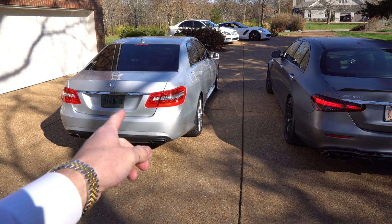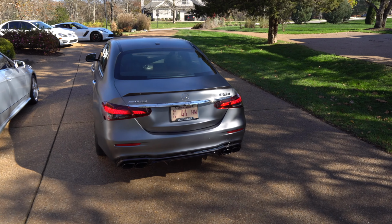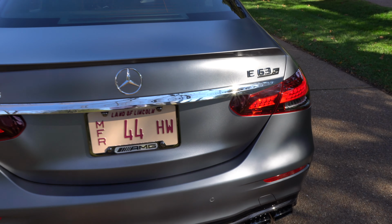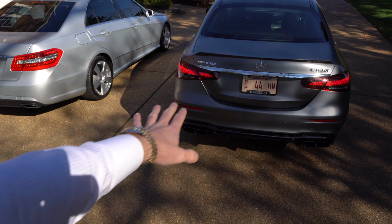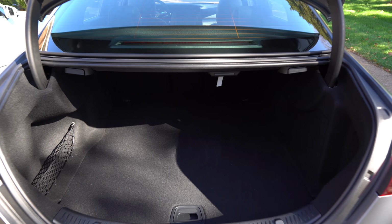We did debadge this ourselves. That is a factory option that you can get done. We just took it off ourselves. And of course, we've got the E63 S indication. And you will know this is a 2021 because, again, the tail lights do extend out onto the boot. 13.1 cubic feet of cargo space.